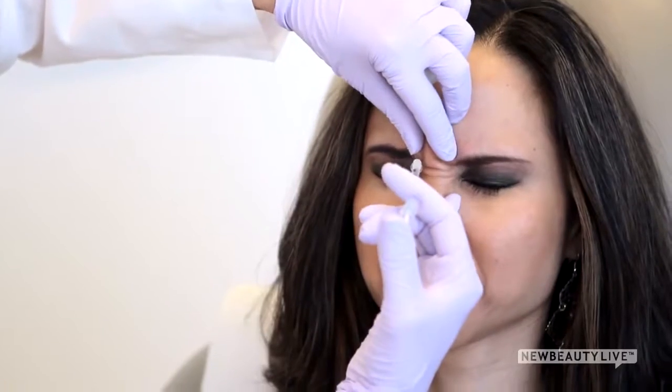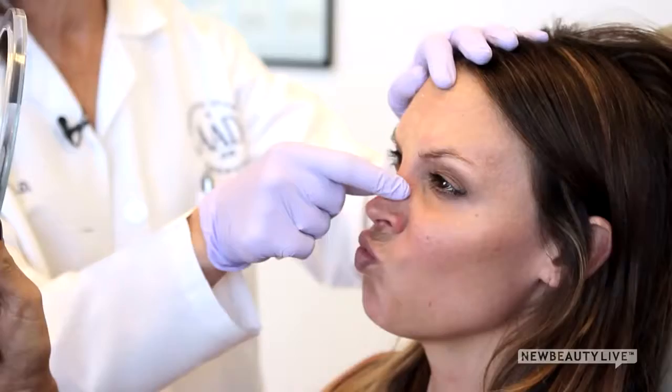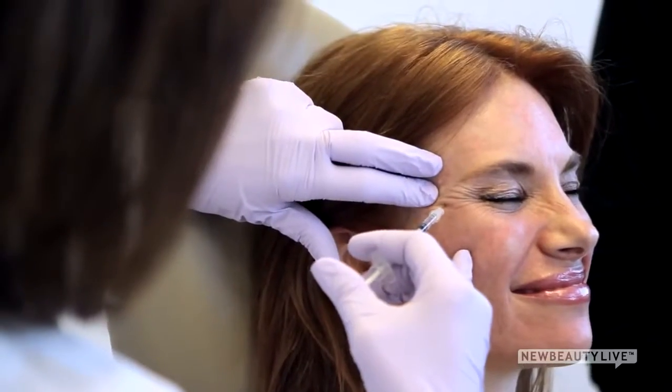Frown tight, tight, tight, tight, tight. Okay, relax. And this should be a barely perceptible result. You're just gonna look good, but nobody will really know why. You're done. And after 3 days, here are the results.